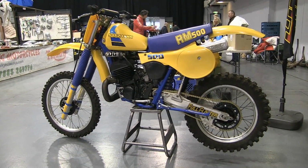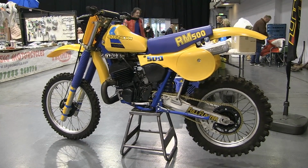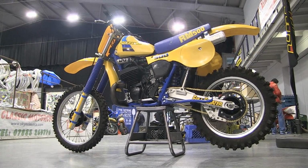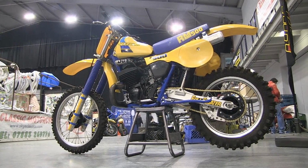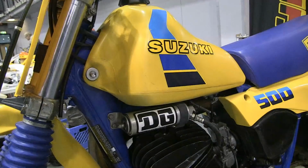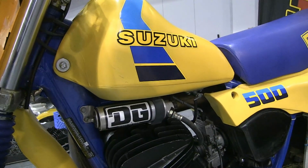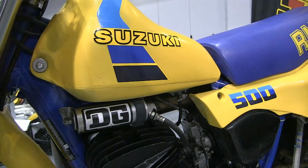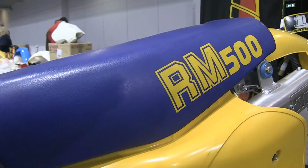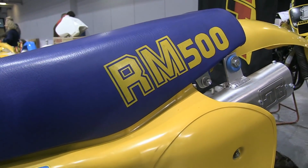Now, one of the other bikes I came across on the Sunday at Telford was this absolutely stunning Suzuki RM500. I'm not sure who was actually selling the bike, but there was a price tag on the number plate, and if you had a spare £5,000 in your hip pocket, then you could take this lovely machine home to your workshop.